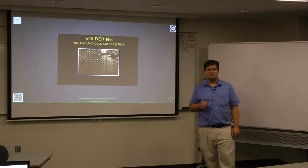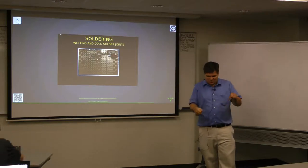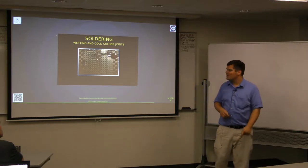And tips wear out. A lot of soldering irons, if it's a cheap soldering iron, maybe you just buy another soldering iron. If you have a more expensive soldering iron, you can buy new tips and replace the tips. But you want to keep some solder on them. If you heat the thing up and the solder just doesn't melt, you maybe have an oxide layer on your tip. You can sand it just a little bit. And then immediately get some solder on there after you sand it so it doesn't oxidize.